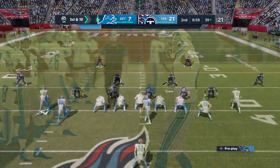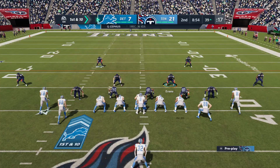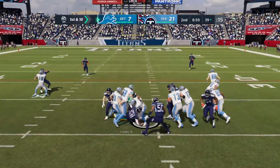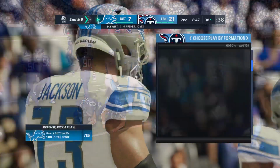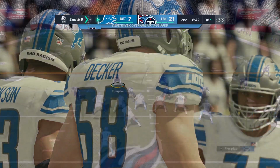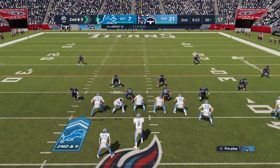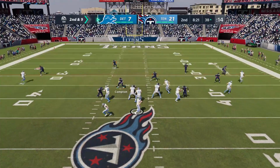Big yardage after the catch. That one winds up going for 36. So how about that for a chain mover? They're all the way down inside the 40 now for first and 10. And they will only muster a yard here to the 38. Yeah, things were pretty stacked up there in the middle of the line. A lot of bodies, not much space. I think ultimately he was fortunate to get anything out of that run.